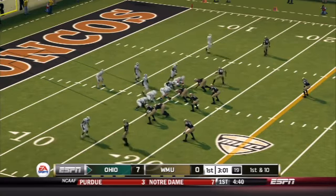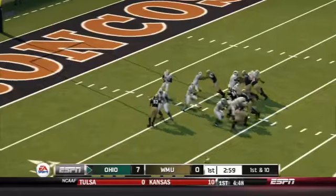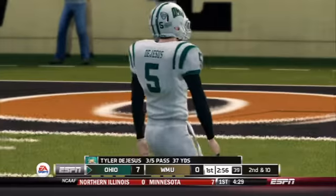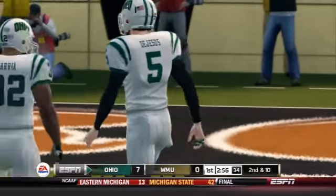But if things don't turn around in a hurry, it's really going to start to affect the psyche of our defensive line. Throws it. The defender had his hands on it, but it's incomplete. No one in coverage. That makes it second.